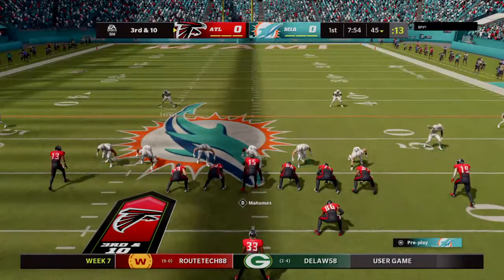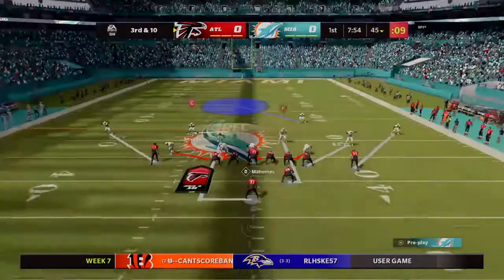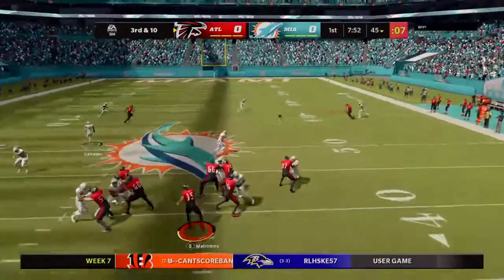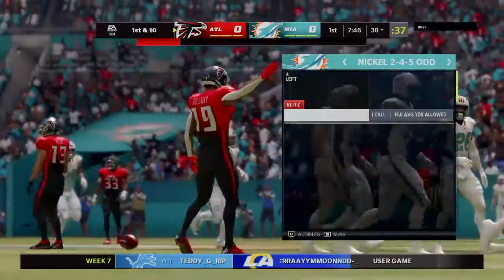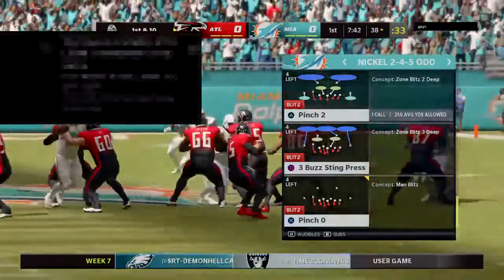That muddles things a little bit here. This is 3rd and 10. Mahomes going to throw. That'll be taken in there by Kenny Golladay. And he is going to have a Falcons 1st down as they're able to get the 3rd down conversion.